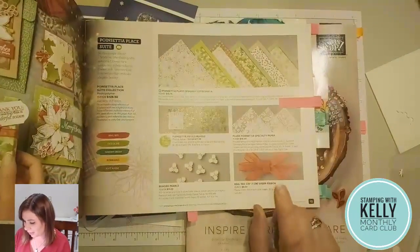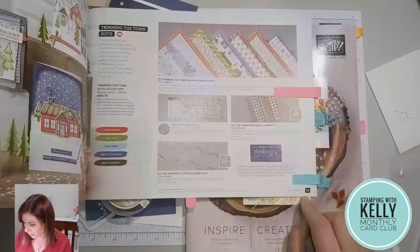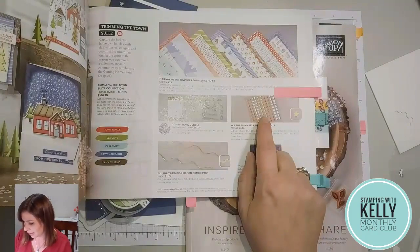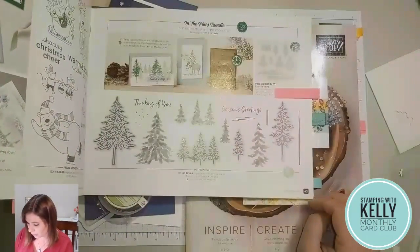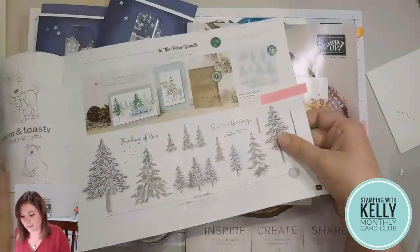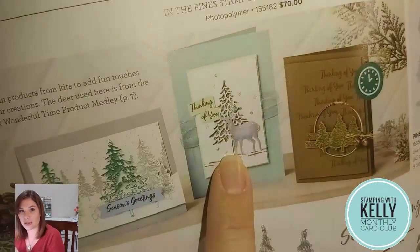Okay, from our holiday catalog, we've got our sheer ribbon. That's the red ribbon that we used on our card. And then from page 25, all the trimmings embellishments. That's the one with the little red or white dots, and it comes with these cute little stars too. And then from page 43, you got In the Pines, again, bundle and save 10% so that you can get this amazing die pack.